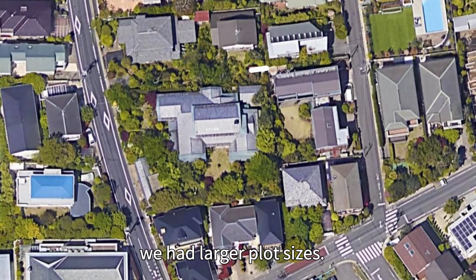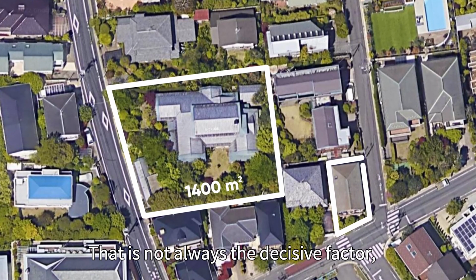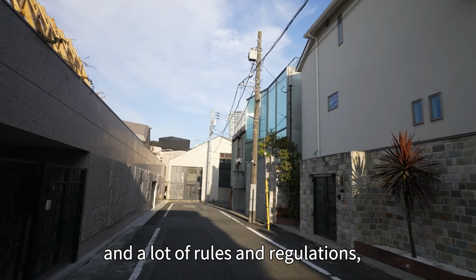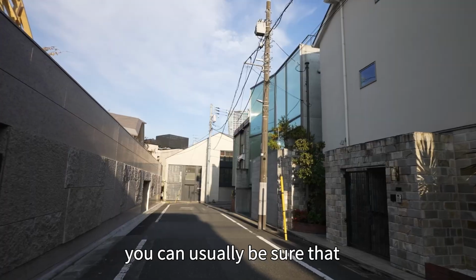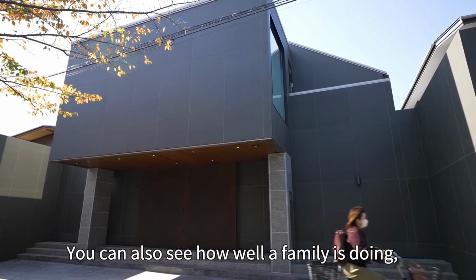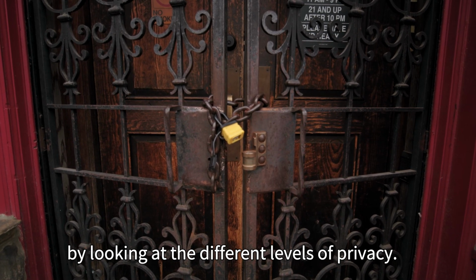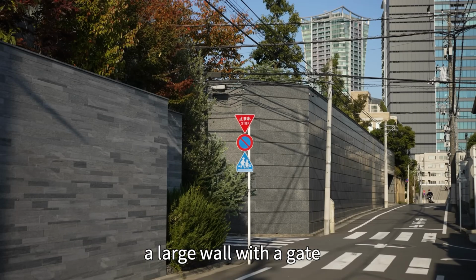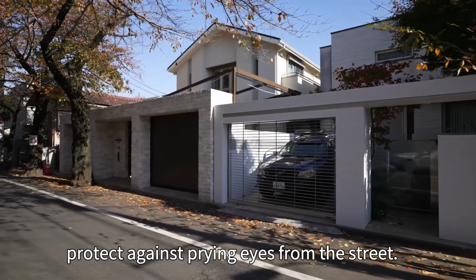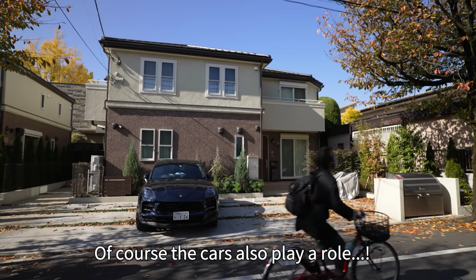Well, as I said, we had larger plot sizes. That is not always the decisive factor, but if you add a harmonious mix and a lot of rules and regulations, you can usually be sure that you are in a rich neighborhood. You can also see how well a family is doing by looking at the different levels of privacy. For example, a large wall with a gate or huge vegetation are often used to protect against prying eyes from the street. Of course, the cars also play a role.